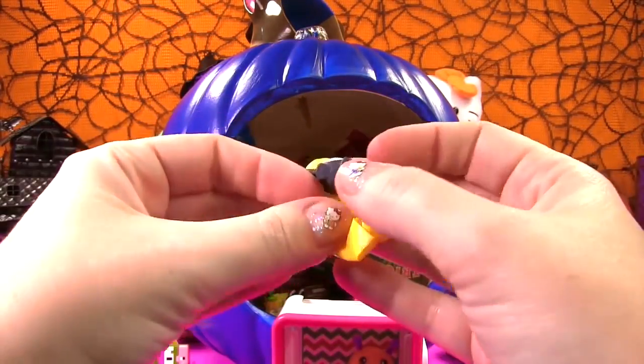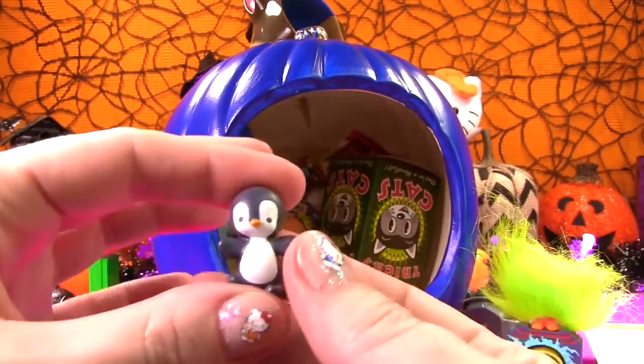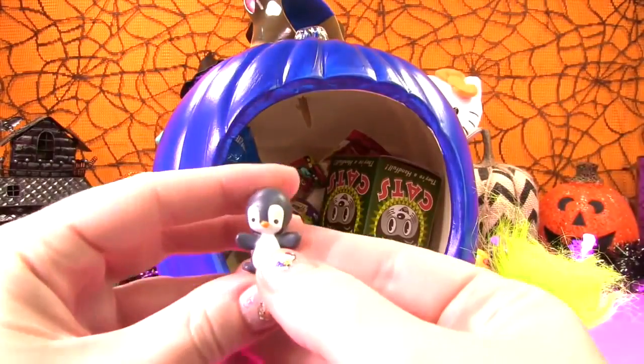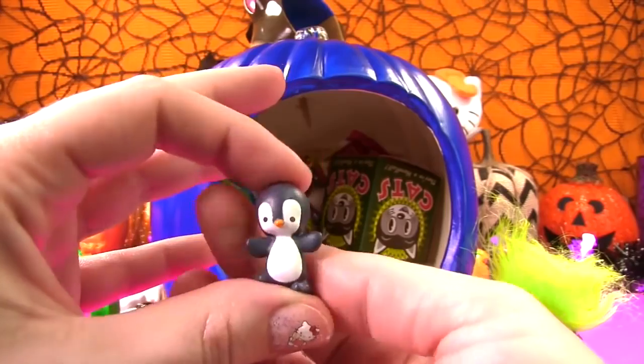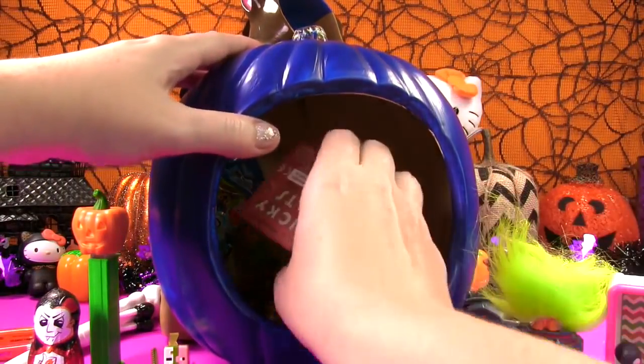Let's see what little animal we have. Oh, it looks like a little penguin. Oh, super duper cute. Let's find out this little penguin's name. From Too Cool, it's Frosco. What a cute little Frosco penguin. I'm gonna dig in here. I'm gonna get this big box.